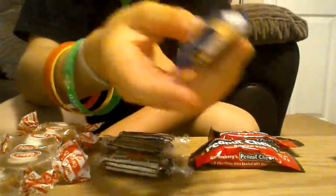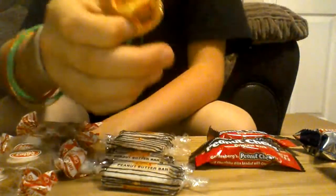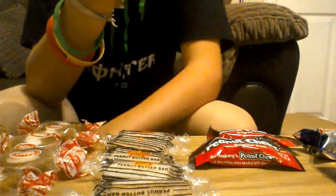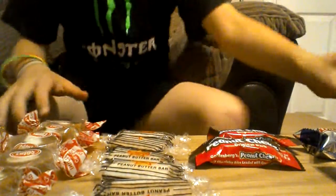I got three Baby Ruths. Look lush. We got four of them actually. Not Baby Ruths. One Reese's Buttercup, and then one Mallow Cup Whipped Cream Center. Maybe we'll see. So we'll start off from this end.